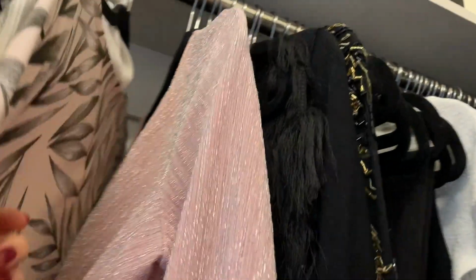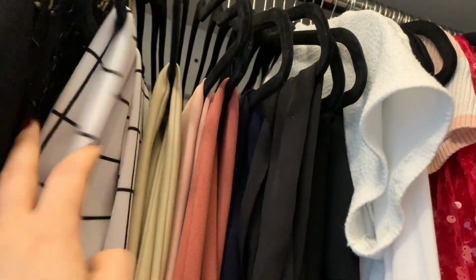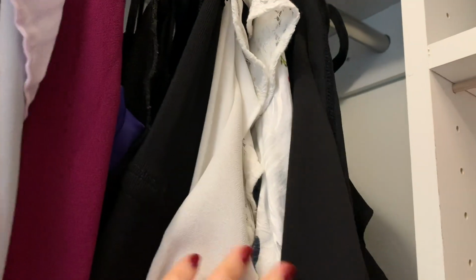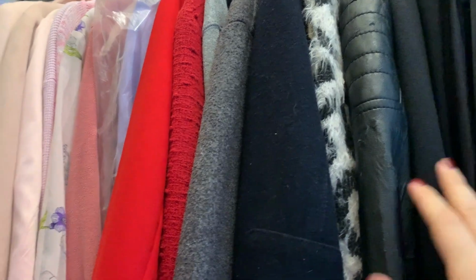I posted it on an Instagram post. I love this and I never wear it that much. Then here I have my pants, some of them, dresses by color. Then I have jumpsuits, rompers, and I really love this one. This is my favorite one of all time. Love it. This one's BCBG. I love it. And then over here I have my jackets.